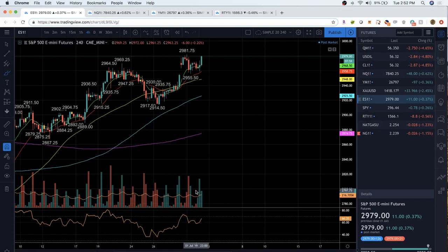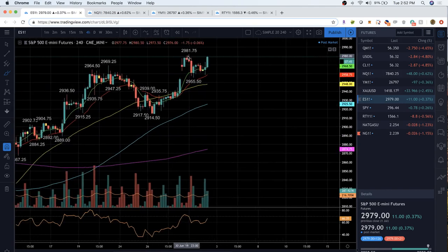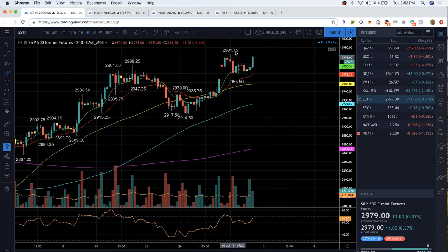We're going to start out with ES, then go to NASDAQ, YM, and RTY. We're starting from strongest to weakest. ES got a new all-time high today, and we are very close to this 4-hour bull break. So we got the 4-hour bull break here where we broke 297175, and then now we've got the all-time high left at 298175.